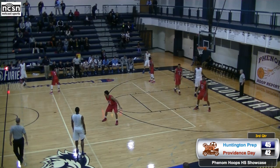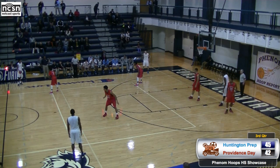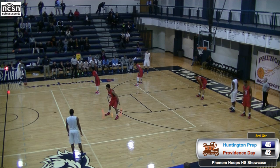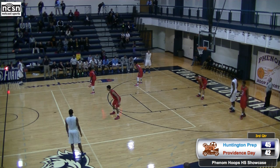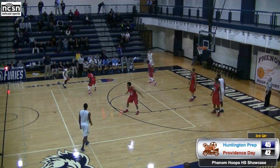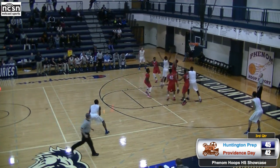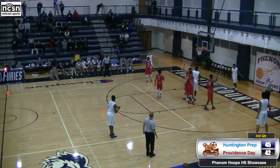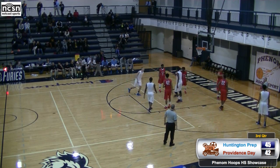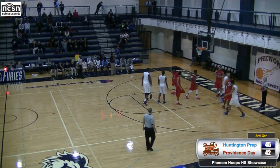Jones. They're going to hold this one for one if they can. Getting instructions from the coach. Jones going against Ray. Gets a step on him. Looks like Ray slapped the ball away. It's going to stay with Huntington Prep, I think. 4.5 on the clock.